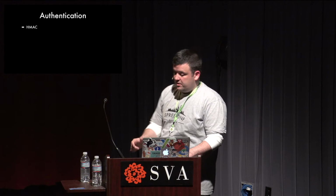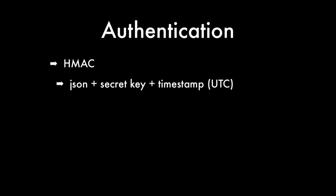So a little bit about the authentication mechanism that we're using for the push API. So we use HMAC, which is the hashed message something, I'll look it up later. It's basically, you take the JSON that you're about to push, a pre-shared secret key, and the timestamp that you're sending it, and you just aggregate those together, and you create a token using a SHA-1 hash.